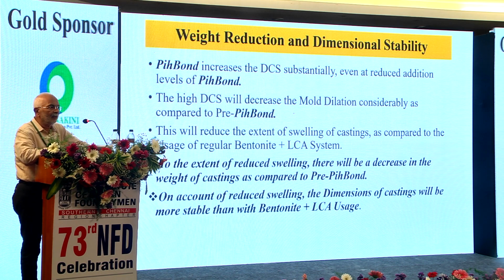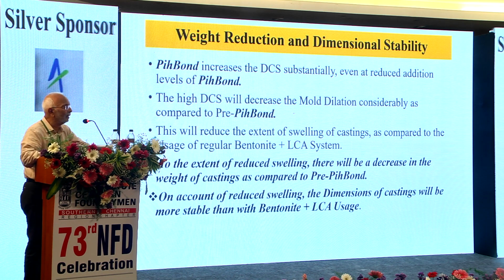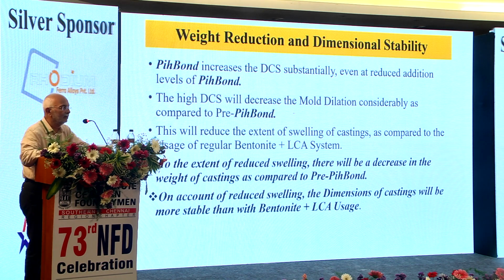As explained in the previous slides, the DCS, that's the dry compression strength, increases drastically with PihBond introduction, even at the lowered addition rates. Now, when the metal enters the casting or the mold, the GCS has no role to play because moisture traveling happens, and because of that the GCS is just not evident. It is the dry compression strength that takes over.